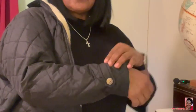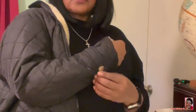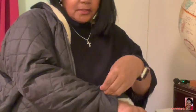Oh, I do want to point out there's a detail here around the sleeve. It doesn't have the elastic on this one. It has this nice little, what is this, kind of like a strap. And it's just decorative. This is not a functioning button. So it's kind of an open sleeve.